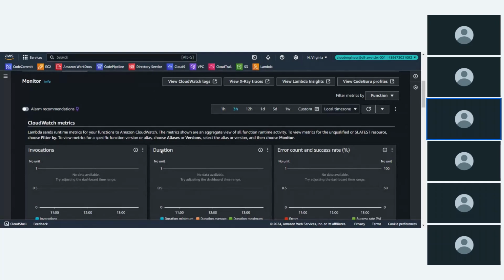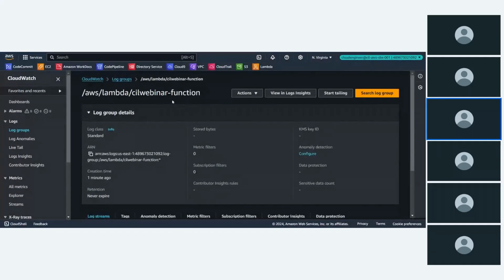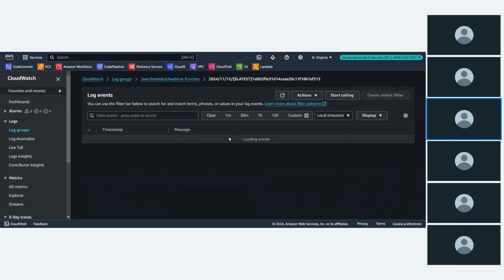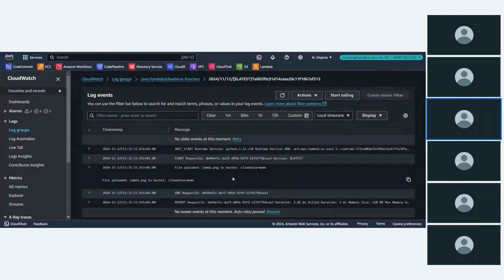I guess I have to share that tab, opening a new tab. So this is the name of our function here, and this is the log. Going down, this is the log stream where I'll be able to see the logs of our Lambda function. As you can see here, you can see the time, 1:32 p.m., and you can see the name of the file, the image that I uploaded.